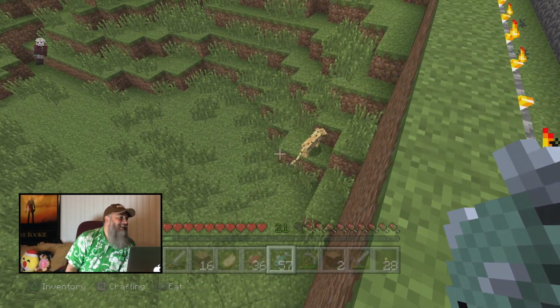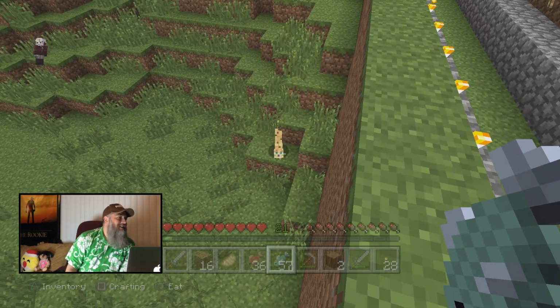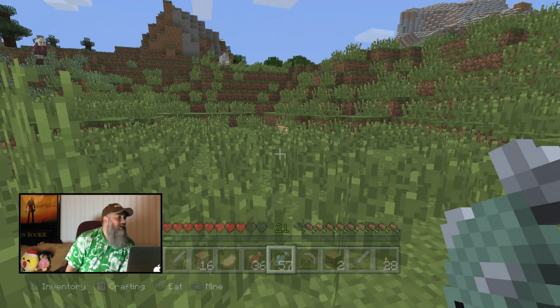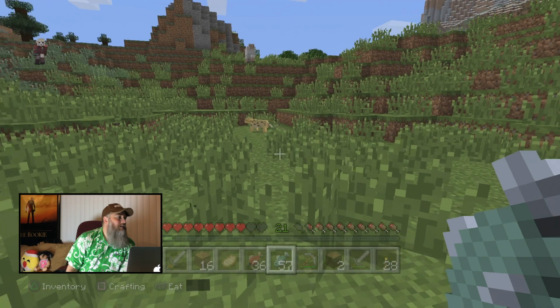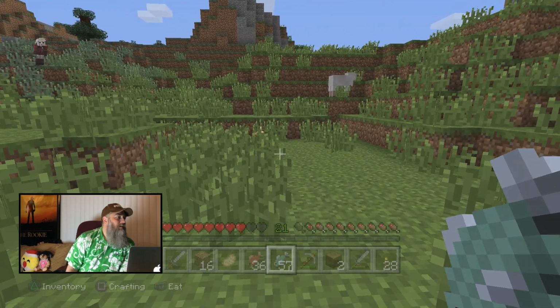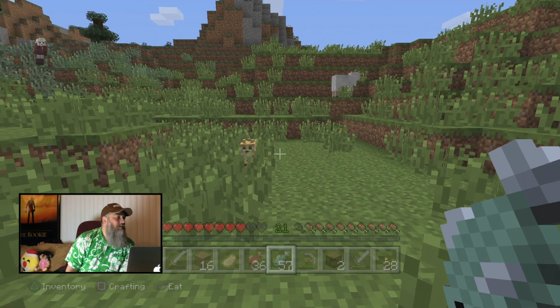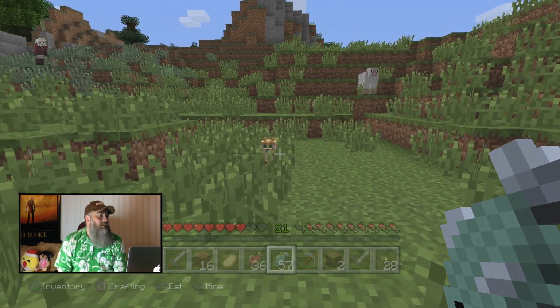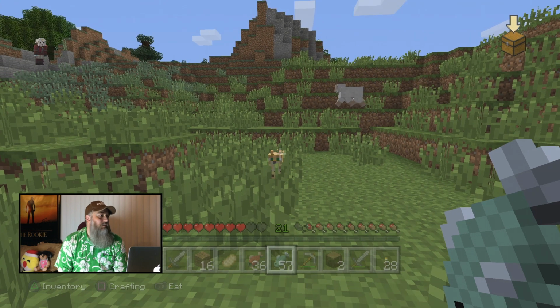Come here! Just jump down there and take a little fall damage. Throw the fish. Oh, you can't throw a fish at it. You're breaking all this grass. Okay, come here. I'm looking right at it. Break the grass. Inch a little closer.